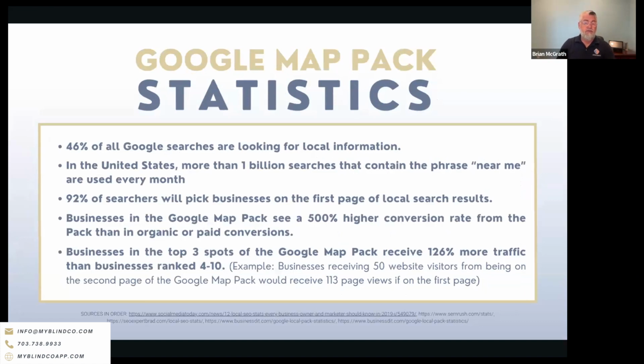46% of all Google searches are looking for local information. In the United States, more than 1 billion searches containing the phrase "near me" are used every month, and 92% of searchers will pick a business on the first page of local search. That's better than I thought. I thought it was 76 or whatever. It's 92. Businesses in the Google Map Pack see a 500% higher conversion rate from the pack than from organic or paid conversions.